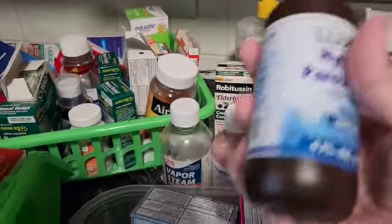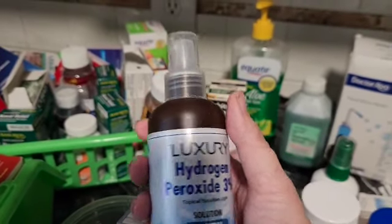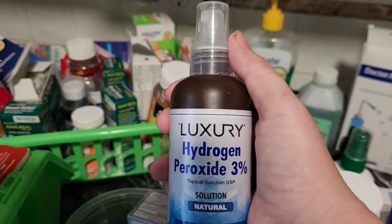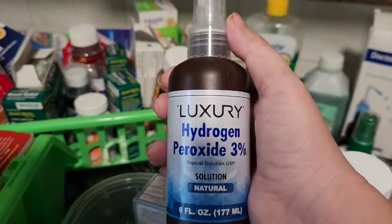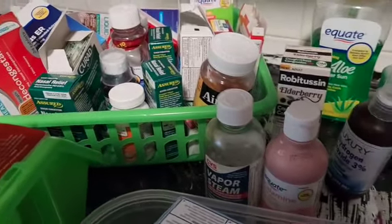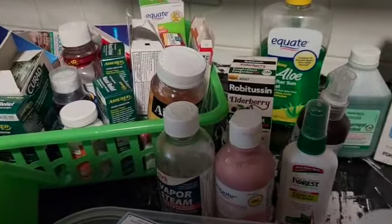This peroxide I showed in a Dollar Tree haul I thought was so cool because it's got a spray on it. How many of you waste peroxide because you just try to dump a little bit onto a wound and you dump half the bottle out? So I thought that was kind of cool. More poison ivy. Nasal rinse bottle.